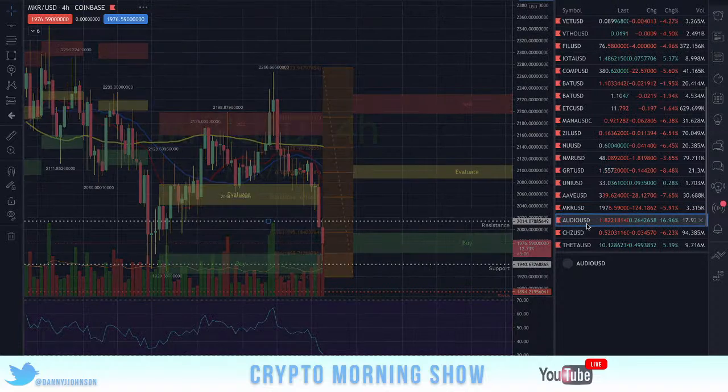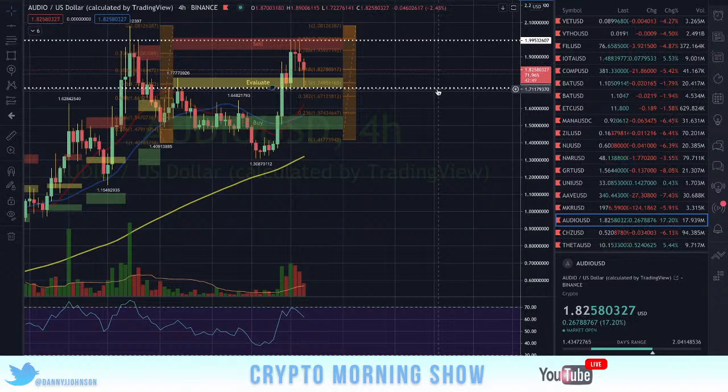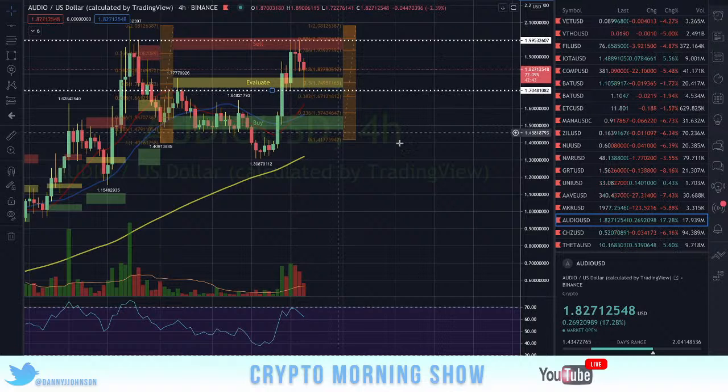Have a look at Audio. Audio's been on fire lately, part of the NFT craze. We'll be looking at Audio, CHZ, and Theta here in just a second. So Audio got support. Not much pain for Audio today. Only down to challenge the 1.704 support level. And it looks like we're having a time getting through that, especially the $2 psychological 1.9953. See if the bulls can buy this thing up through the $2 mark and take it to the moon.